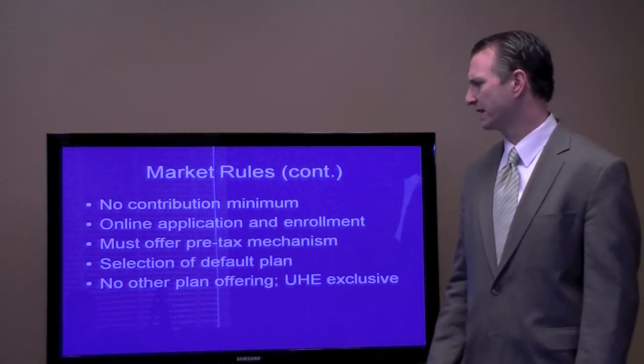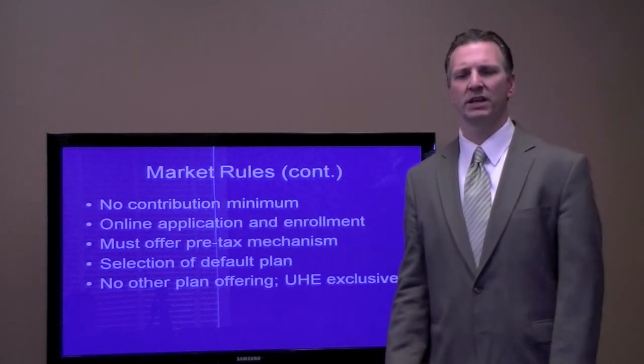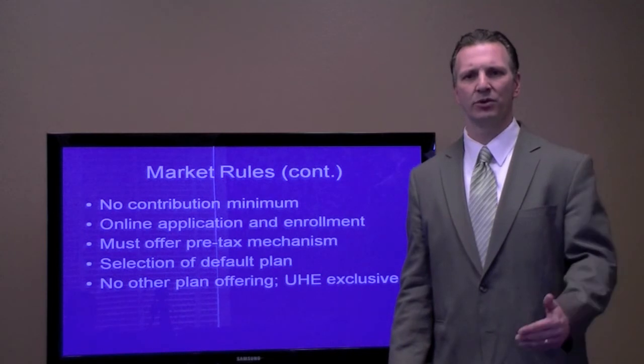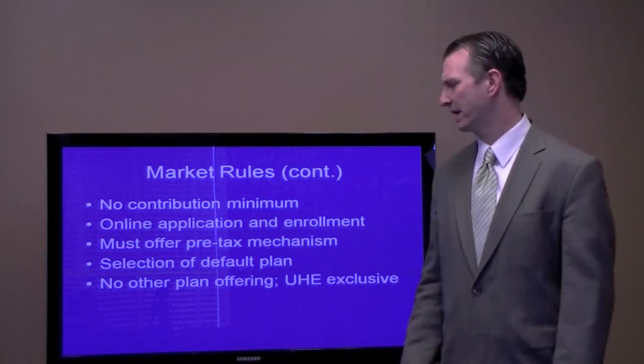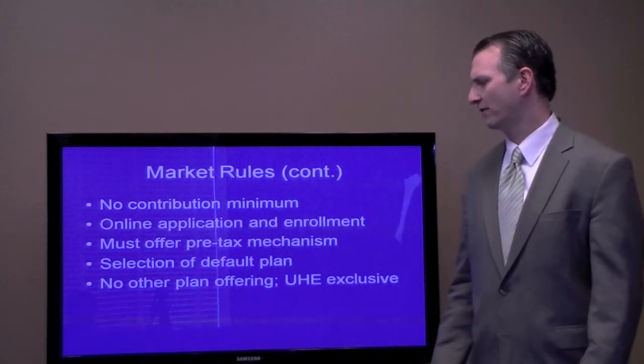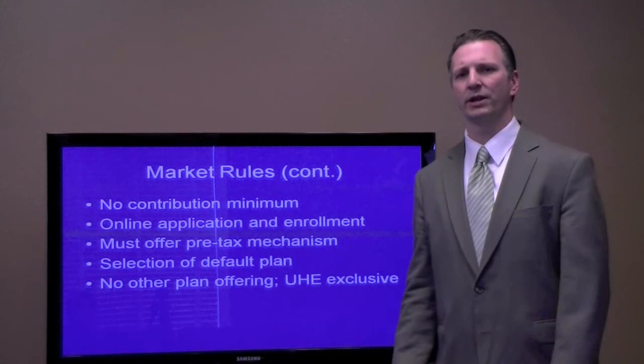You will select a default plan for your employees, so that if open enrollment comes and your employees haven't chosen a plan yet, they will be enrolled automatically in the plan that you elect as your default plan as an employer. And you do have to use the Utah Health Exchange exclusively for group health insurance. You can't have another plan alongside this.